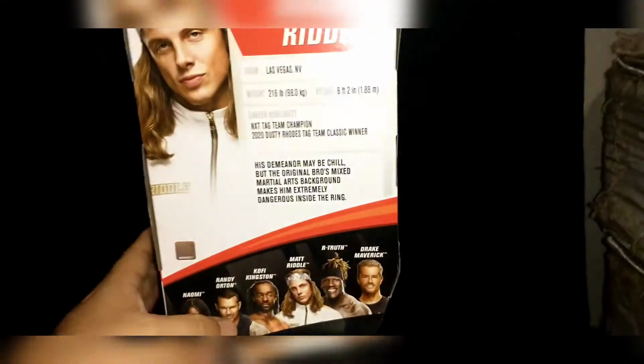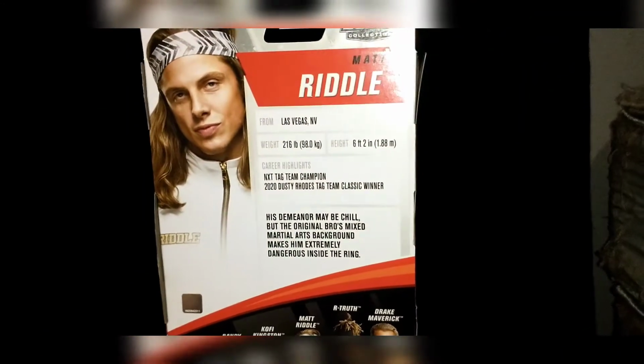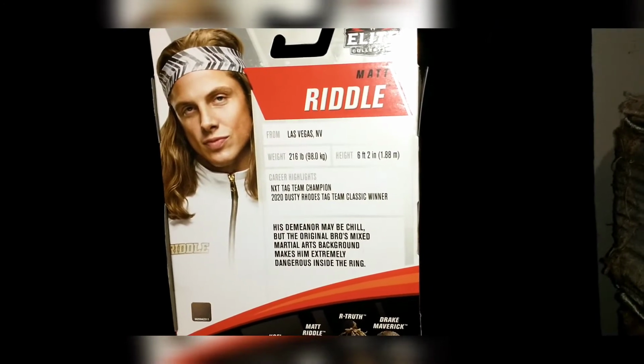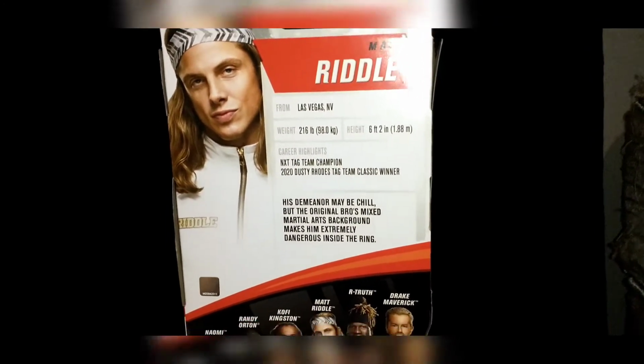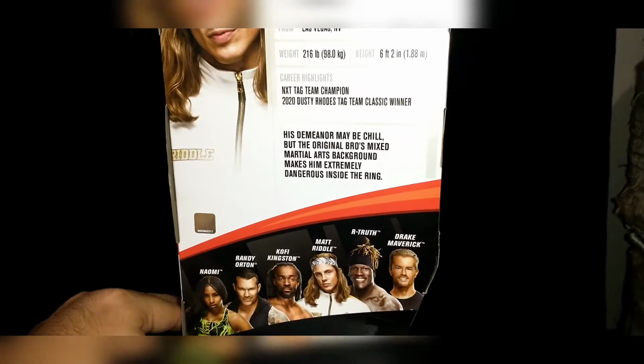I'm sure he's under the influence of Bronus at the time of these pictures. Looks like he's definitely on cloud 25 there on the back. Got his stats. He's 6'2", he's from Las Vegas, NXT Tag Team Champion 2020, Dusty Rhodes Tag Team Classic winner. There's a little bit about him. And in this set is Naomi, Randy Orton, Kofi Kingston, Matt Riddle, R-Truth, and Drake Maverick.